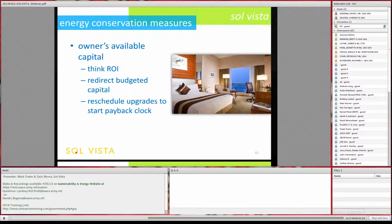Get the chillers going this year, start that payback clock so you're 1 year closer to meeting that payback deadline, and get paid for the improvement. Use that extra money that you might save to upgrade your carpets next year.